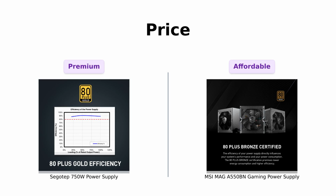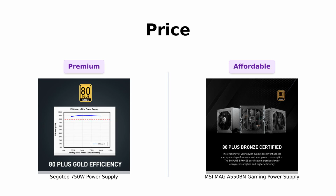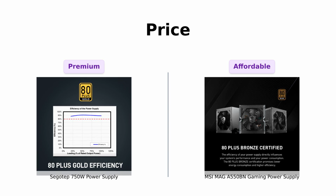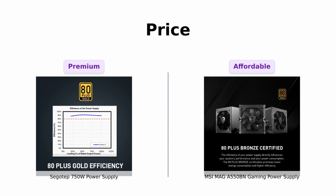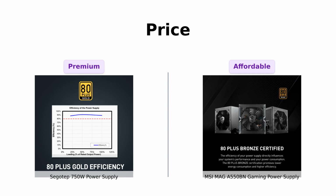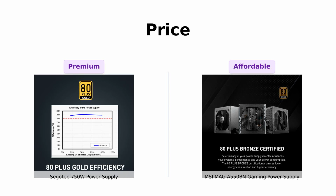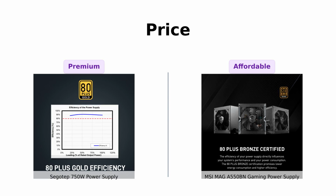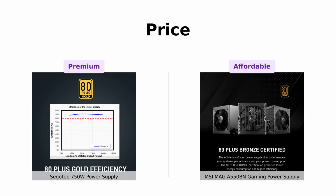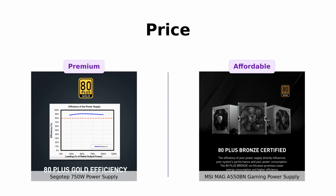First, let's talk price. The Segotep 750W is priced at $99, while the MSI A550BN comes in at a budget-friendly $59. Reviewers highlight that while the Segotep may cost more, it's praised for its quality and reliability, making it a worthwhile investment for serious builds. In contrast, the MSI is often noted for its great value, especially for those on a tighter budget. If you're looking for dependable performance without breaking the bank, the MSI might be your best friend.